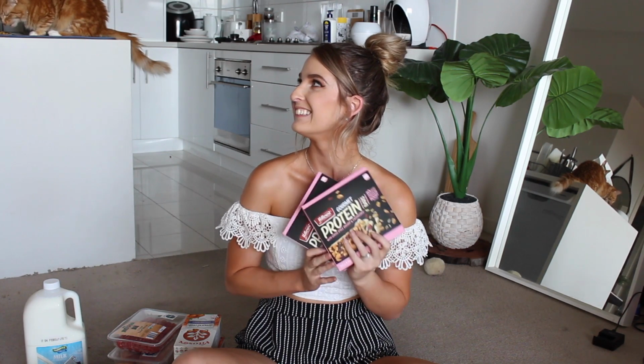And he also picked up these protein bars for his lunch as well. I don't really think that these are very proteiny. They don't really have that much protein in them and they're full of sugar, so I personally wouldn't eat them, but he doesn't really mind that much.